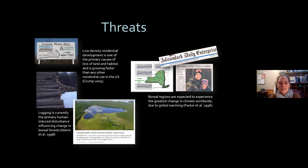Similarly, logging, not a big threat in the Adirondacks. However, there are some sites, some of our big open peatland sites that have had logging in and around them recently. And there's certainly a lot of these habitats that are owned by forest management companies. But in comparison to the Canadian boreal, for example, which has lost a lot of forest due to things like tar sands development, logging is not really that critical of a threat here in the Adirondacks.